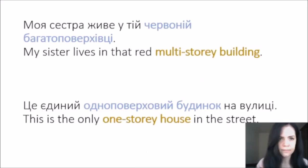Багатоповерхівка. For instance, моя сестра живе у тій червоній багатоповерхівці. My sister lives in that red multi-story building.